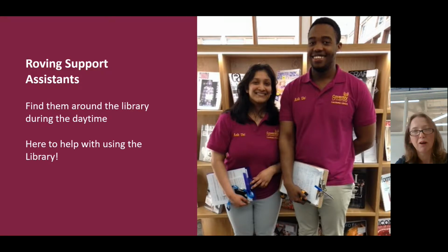They know much more about things like printing and using IT services than even the library staff do. They're really, really helpful, and you can't miss them because they wear these bright purple t-shirts with Ask Us written on them. And you'll see them wandering around the library, but they've also got desks on some of the floors, so you can just hang around one of the desks if you don't spot a roving support assistant, and they will touch base there and you can ask them for help. They're really friendly. They're an invaluable resource.